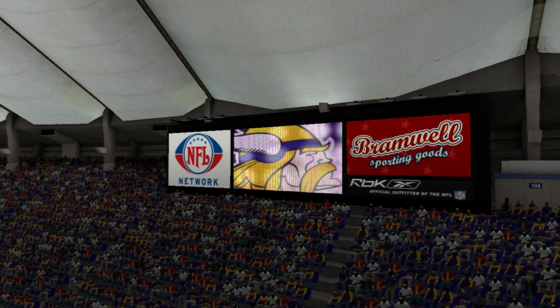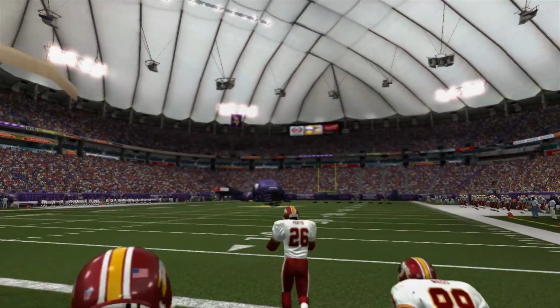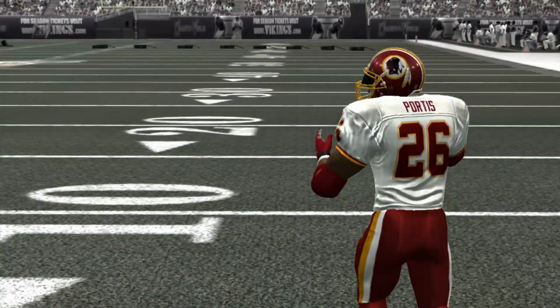We'd like to welcome you to the Metrodome here in Minneapolis, Minnesota. Introducing first, the visiting Washington Redskins.